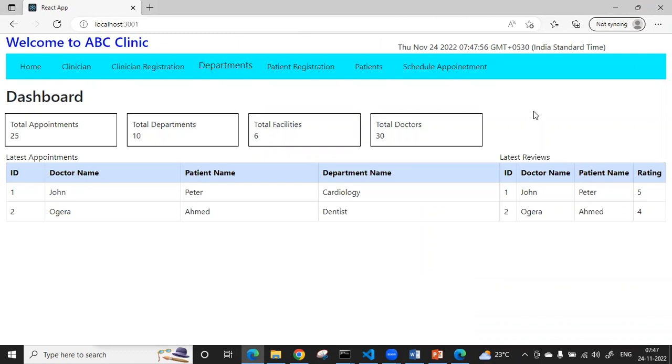Most of the project, 60 to 70%, I will explain. The remaining project I will give to the students to implement. Students in the sense of our trainees.